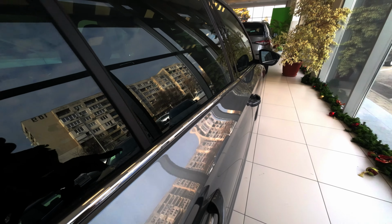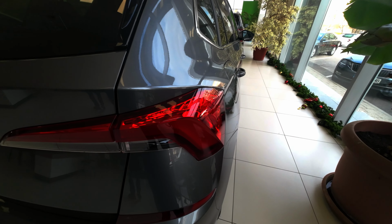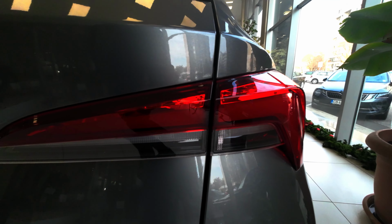The state-of-the-art MQB platform, on which the Škoda Kamiq is built, enables the car to be fitted with advanced technology to make every drive more comfortable, more economical, and safer.